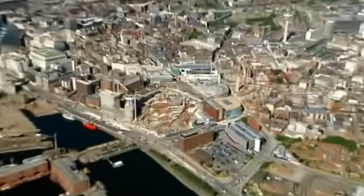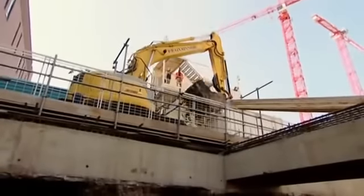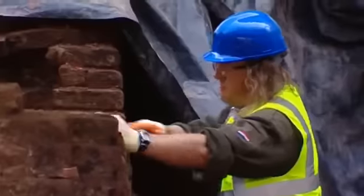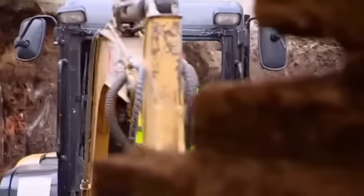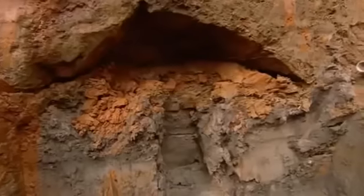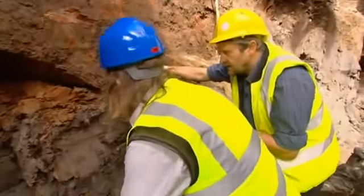The creation of the first dock was a risky venture into the unknown. But it wasn't just a financial gamble, it was a massive technical challenge, as the archaeologists are beginning to find out. What on earth is this, Jamie? This has just come up literally within the last 10, 15 minutes.